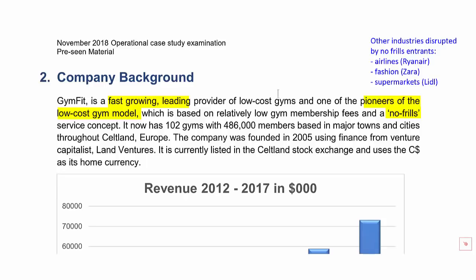And in the supermarket space, you have companies like Lidl and Aldi. They've made great waves with a more stripped back offer, but not necessarily a lower quality offer. And they've taken on some of the giants of the supermarket industry. So GymFit is in line with that no-frills, get-the-basics-right approach and has succeeded, it seems, in disrupting the health and fitness market in its home country of Celtland. Celtland, we're told, is in Europe. We're not told too much more later in the pre-seen. Actually, we do have a little bit of detail that leads us to estimate the number of inhabitants in Celtland. It's quite a big European country. It's 68 million, I think, is the population. We'll talk about that later on. So quite a big European country, certainly.